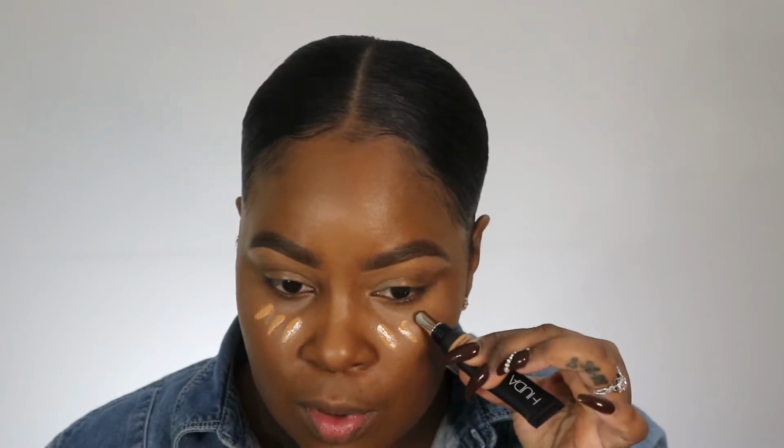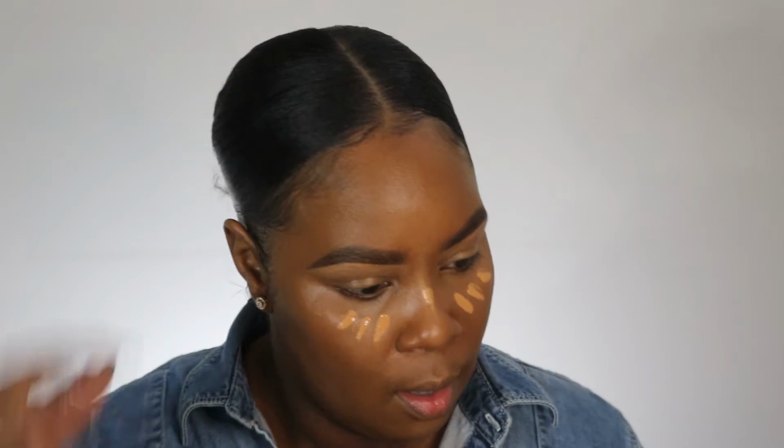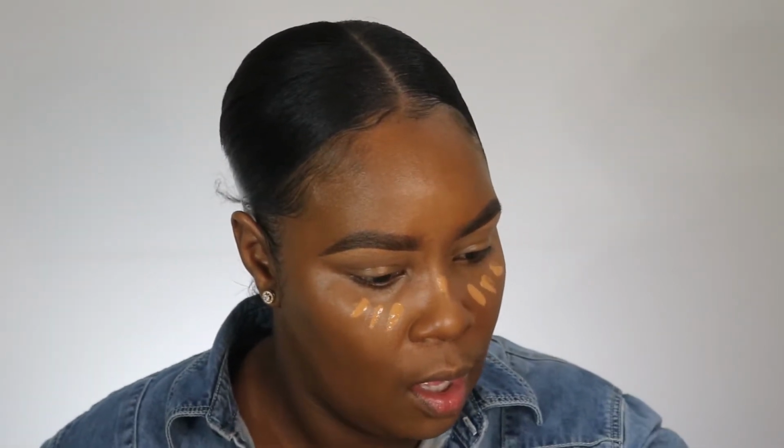Okay, so we can go in with a little bit more. You can see this side has a little bit more concealer on than the other, but I do want this to be a full coverage look. So we're gonna go in with some more of her concealer. This is probably too much, but I really didn't need any more on the nose, but I want to blend out on the nose.